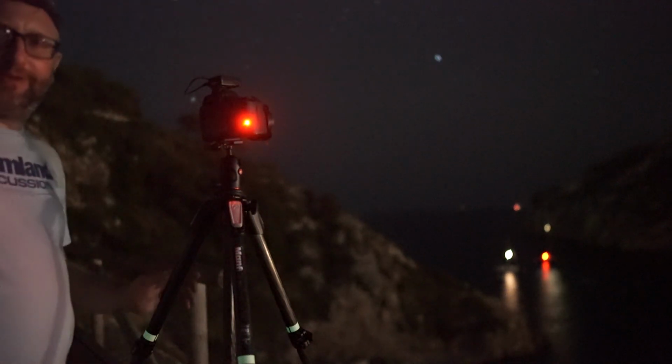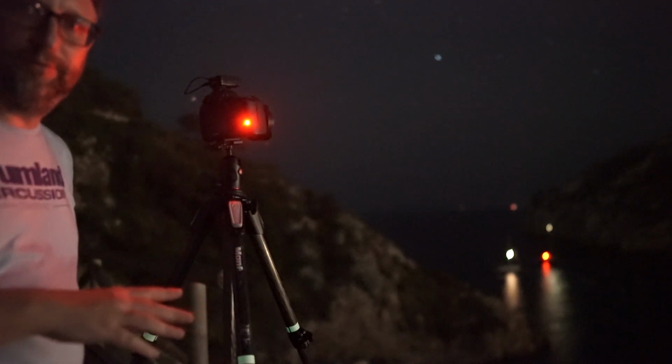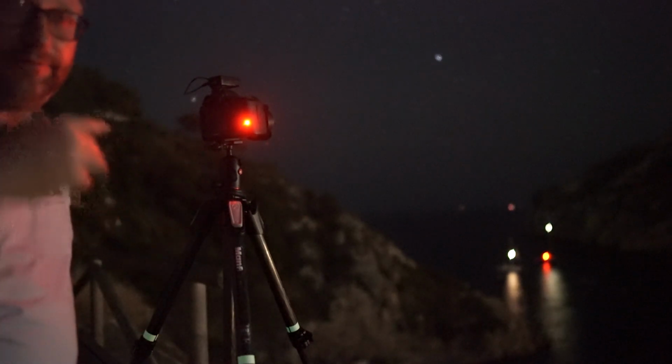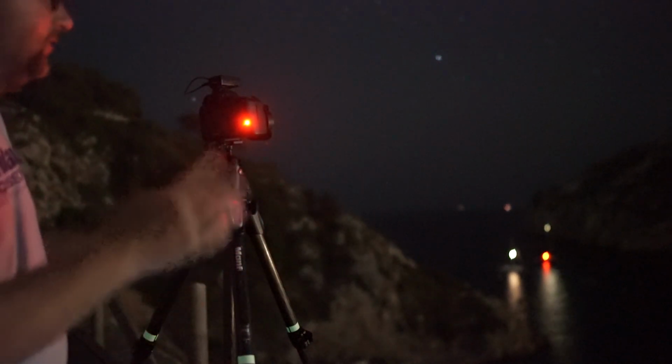Okay, next drive-by composition. I've driven on the road that goes above Granada Beach where I was earlier. The road zigzags up kind of right above the cove, so you get a really nice vista of the cove from up here. You can see the whole thing.